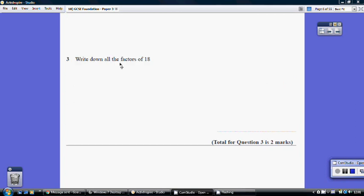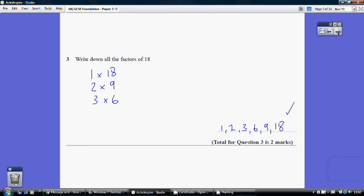Question three. So factors are the small whole numbers that when times by another factor would give us 18. So how can we get 18 when we times two numbers together? Well, we can have 1 times 18, or 2 times 9, or 3 times 6. So that's the way I would think of it if I were you. As a working, do them in pairs. So these six numbers are all the factors. But for your final answer, just list them in numerical order with commas in between. So 1, 2, 3, 6, 9, 18.